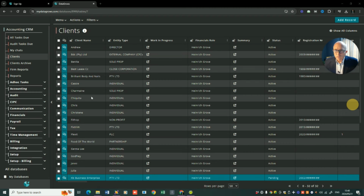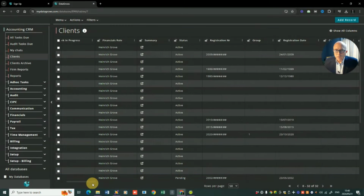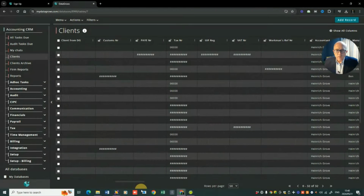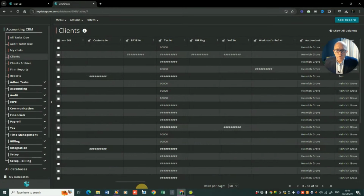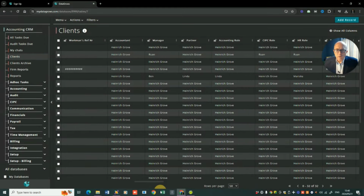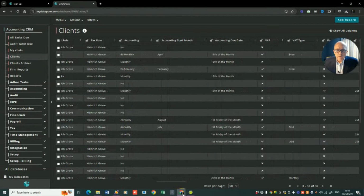You can see there's a lot of different columns. You've got one for client name, entity type, work in progress, financials, role, summary. There's a long list of different things, and all these things get set up. You can see there's a place where you put in your PAYE numbers, tax numbers, UIF, workman's compensation. You can see who's the accountant, the manager, partner, accounting role, all the different things that happen over here.